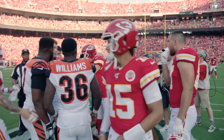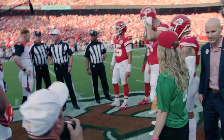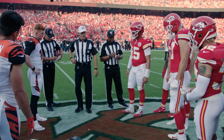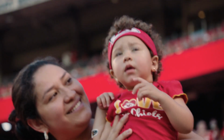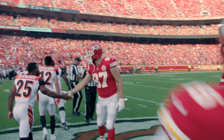Captains, get them back to football. Cincinnati, you're the visiting team. What is your call? Heads. Called heads. It is tails. The Chiefs are on the toss. Choice, the second half.